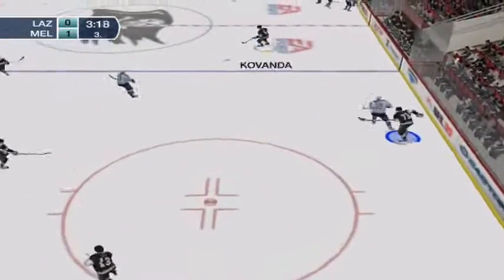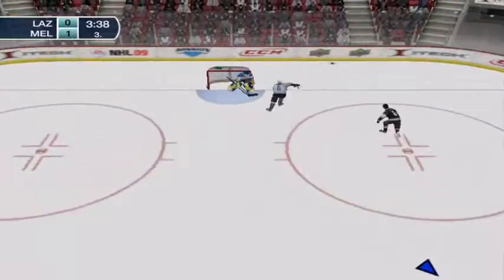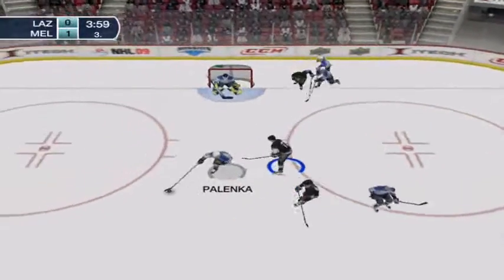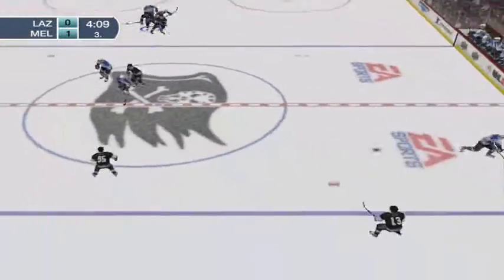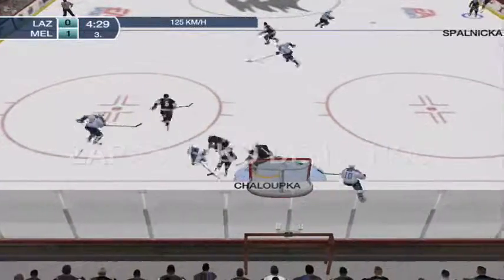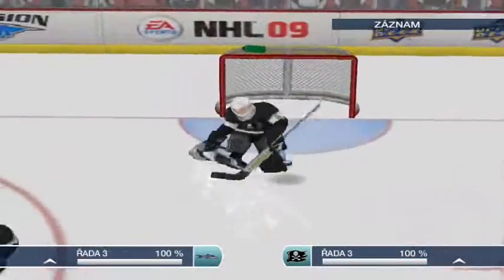Sivek. Now it's passed ahead to Kozlov. He dumped it in. To Kozlov. He picks off the puck. Vladimir gives away a hard shot. That's blocked and didn't get through. A tough shot, but he managed to make the save.